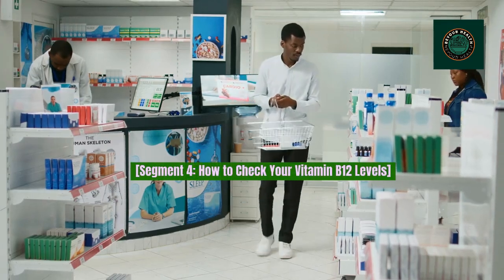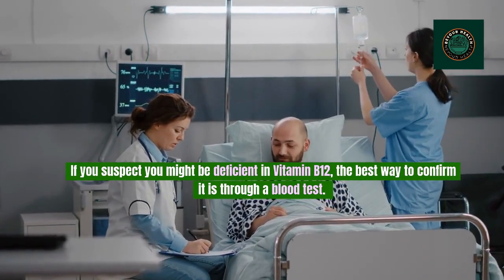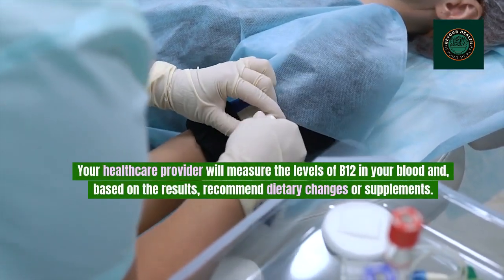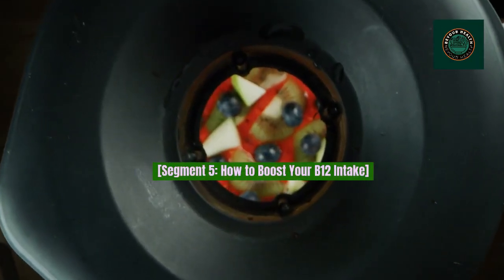How to check your vitamin B12 levels. If you suspect you might be deficient in vitamin B12, the best way to confirm it is through a blood test. Your healthcare provider will measure the levels of B12 in your blood and, based on the results, recommend dietary changes or supplements.